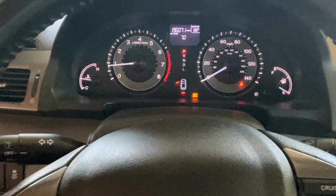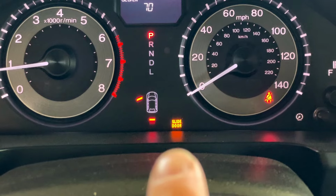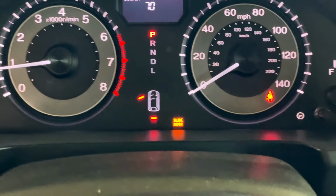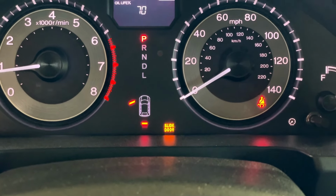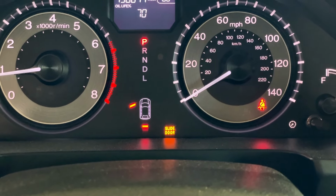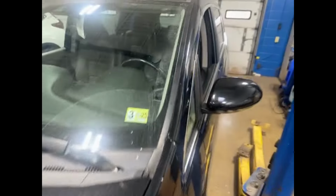So for starters, here on the dash, we have the slide door button right there, or light that is lit up, showing that there is an issue.